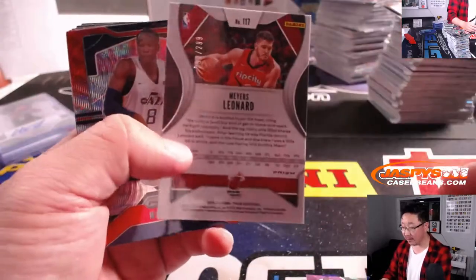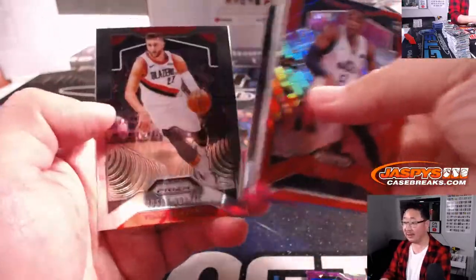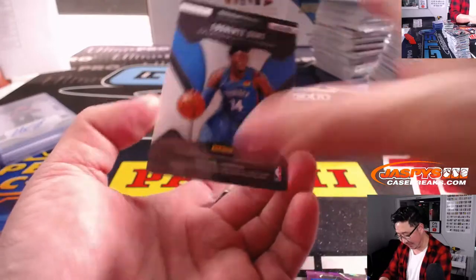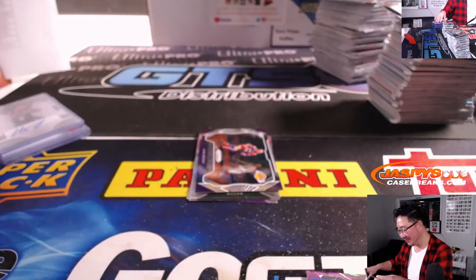I think they removed it. Myers Leonard to $2.99. Well, let's not go that far. I'm only saying mild ligament damage. That's all I'm saying. Lugensdort quicksand. What is this, a cartoon? It's like a Bugs Bunny cartoon.